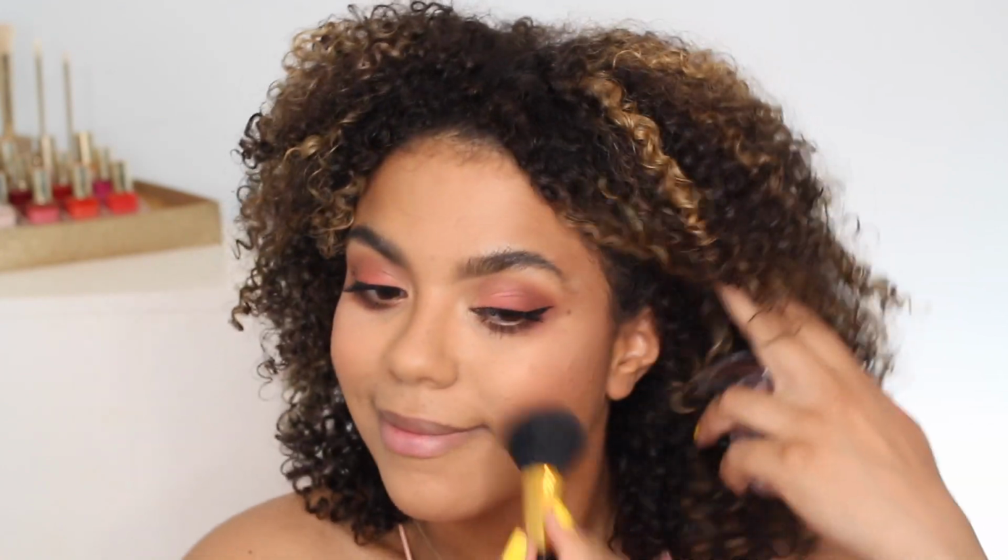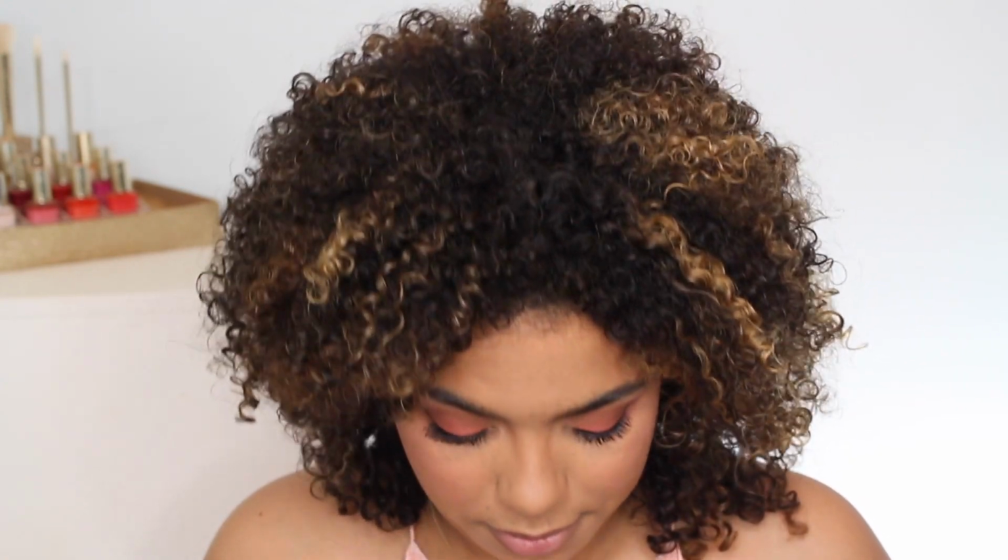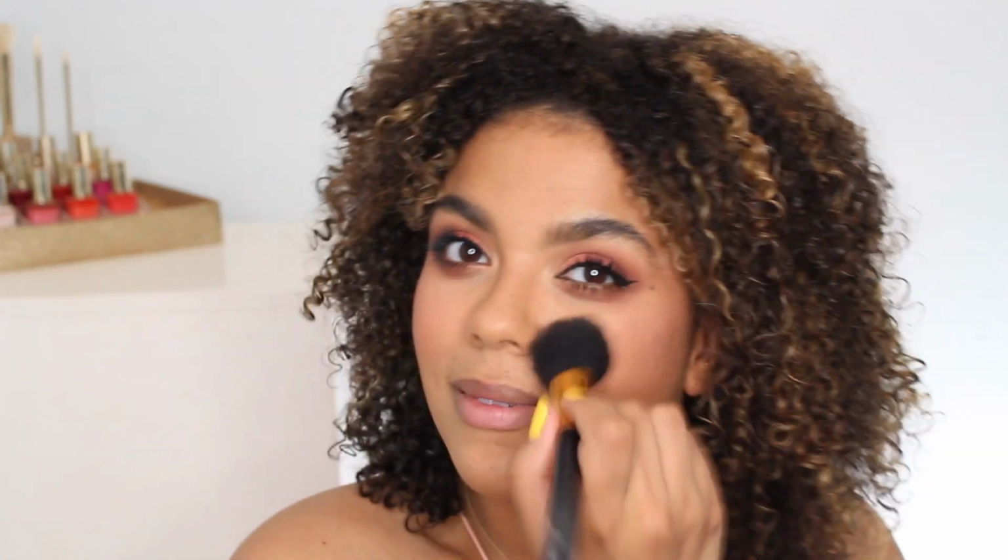It is in the shade Fantastical, and it's definitely a more peachy shade, a peachy with a satiny shimmer in there, but at the same time it's not that typical peachy gold that we've come to expect. It is, but it isn't. It just has a little more depth in there, which I really appreciate and I think is beautiful.